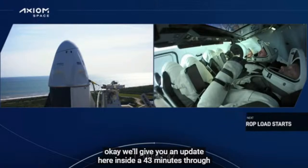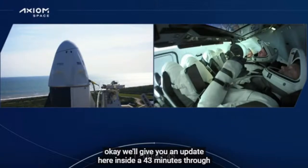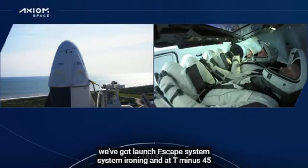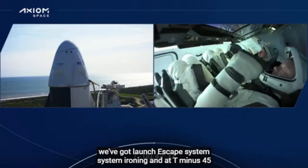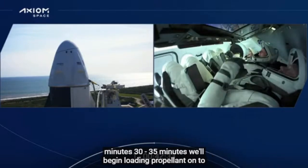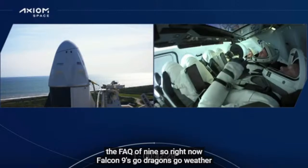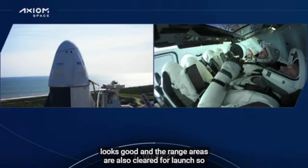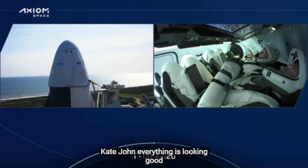Okay, we'll give you an update here inside of 43 minutes. Crew access arm has retracted from the Dragon spacecraft. Next up, we've got launch escape system arming. And then at T-minus 35 minutes, we'll begin loading propellant onto the Falcon 9. So right now, Falcon 9's go, Dragon's go. Weather looks good, and the range areas are also cleared for launch. Everything is looking good.